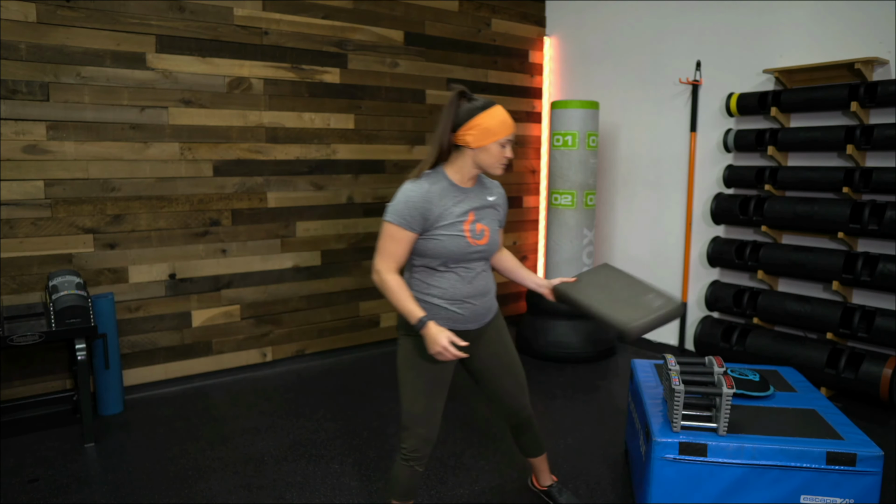Now I have 2 what are called power blocks. You may have some dumbbells at home. You don't need anything that's super strenuous. 2 pounds is great, even up to 10 to 15 pounds, depending on your level. If you don't have weights at home, you can even use something as simple as a soup can.